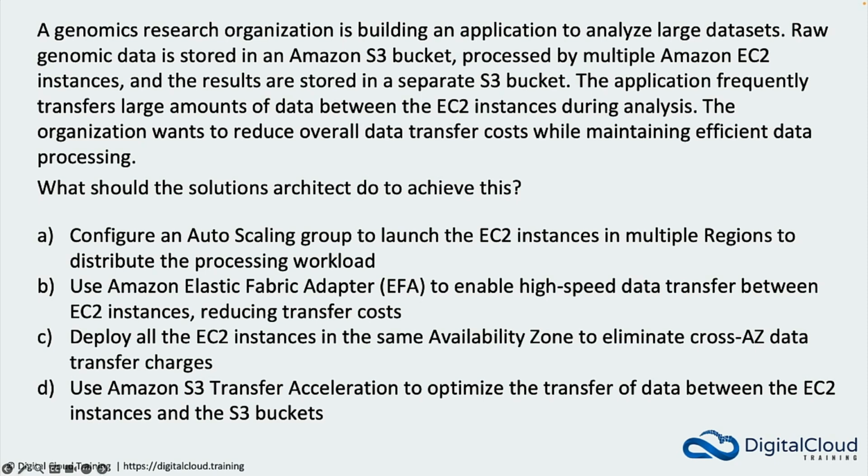B, use an EFA, an Elastic Fabric Adapter, to enable high-speed data transfer between EC2, reducing transfer costs. Well, an EFA is good for this type of application. It will provide very high throughput, but it's not cheaper. It's going to add cost. So higher performance typically means higher cost. Now, how does it reduce transfer costs between EC2 instances? Well, it doesn't. That's nonsense. So in fact, it's about where you deploy your instances. That's the most important thing.